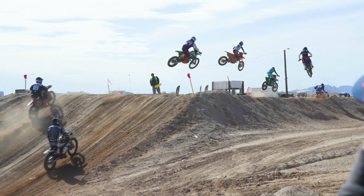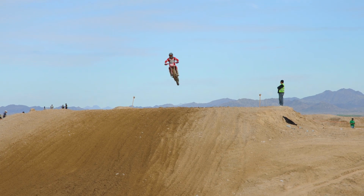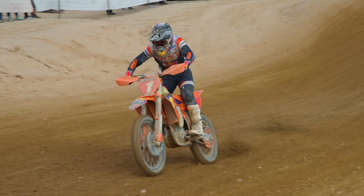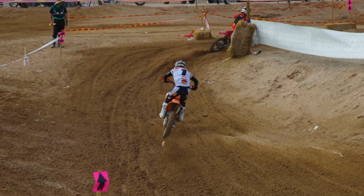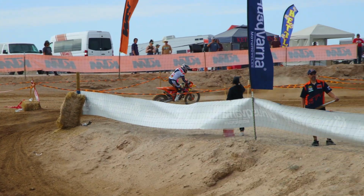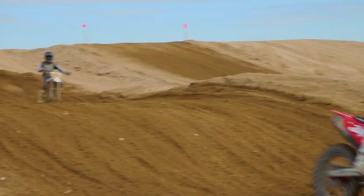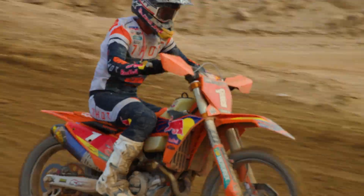I don't know, it became a two-person race, really. Dante and Cole started to pull out a gap. I mean, the guys were mimicking each other again, no more than 2 seconds apart for the first 6 laps of the race. I mean, that's 45 plus minutes into an hour and a half race. SLR Honda's Cole Martinez has been riding extremely well.